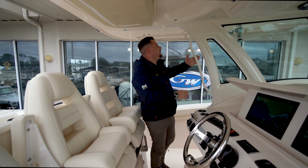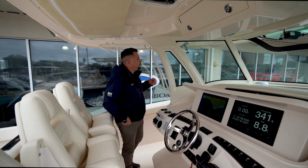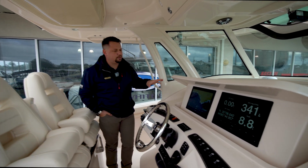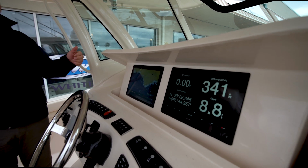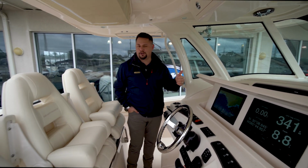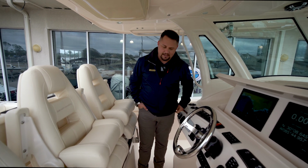The boat does have isinglass enclosures included. They're down below right now. The electronics are already installed. We've got twin 16-inch screens across. We have through-hole transducers, open array radar, FLIR thermal cameras for night vision.